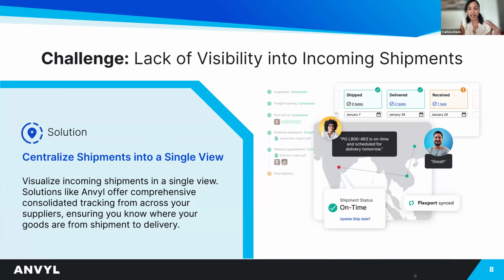So what's the solution there? Brands should be able to visualize their incoming shipments in a single unified view instead of having to go into their purchase order management tool or having to then go to their freight forwarder's website or then going to their spreadsheets that they're looking through, or maybe some emails between their freight forwarder and their supplier. They should have a unified place that allows them to track their shipments in relation to their purchase orders in one place. Anvyl offers that.